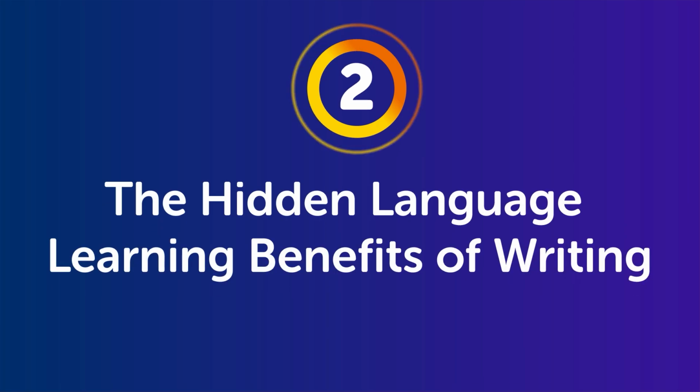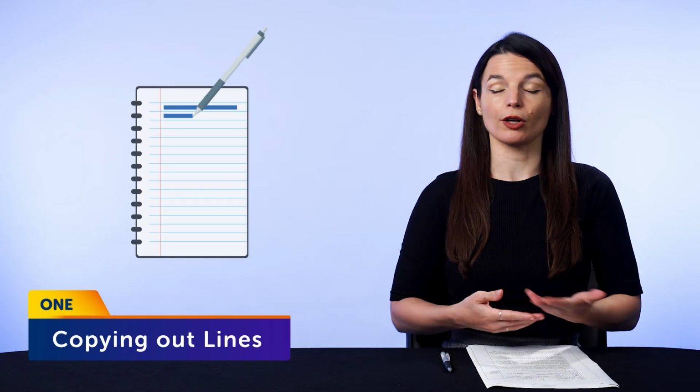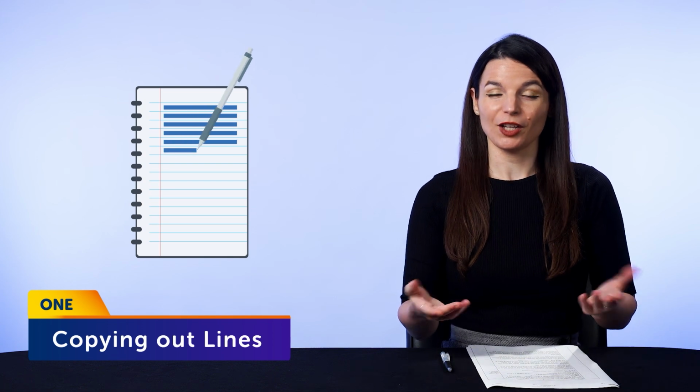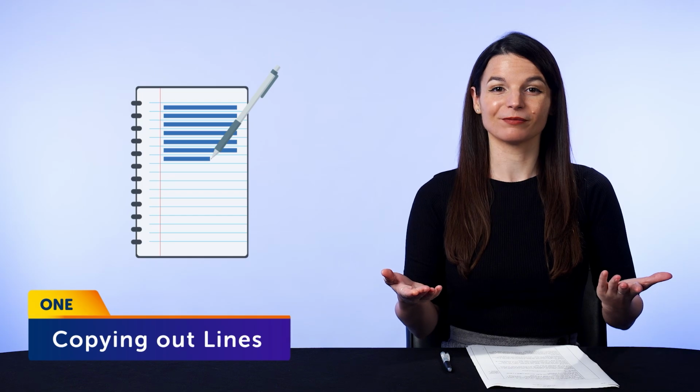Part 2. The hidden language learning benefits of writing. First, it's super easy to do. Copying out lines, say from a textbook or an article, takes no thinking whatsoever. You don't have to worry about what to write, you just copy. You can do it any time of day, and it's a skill you can practice on your own.